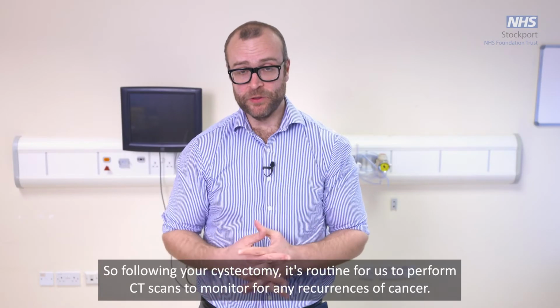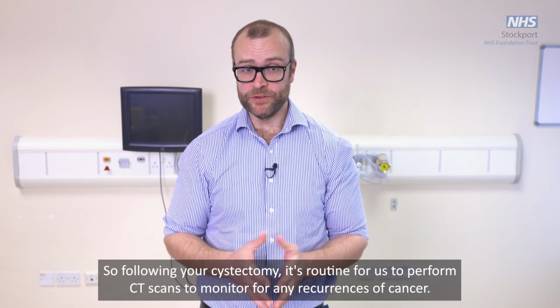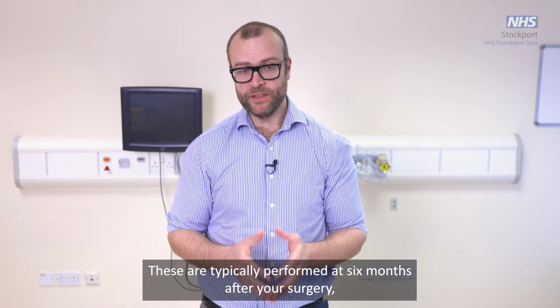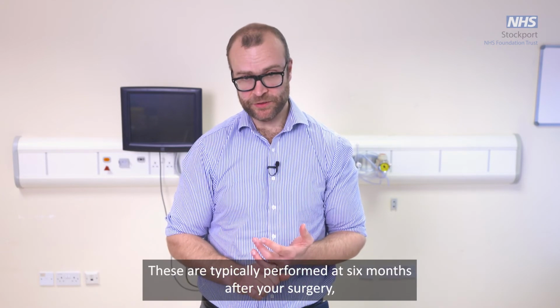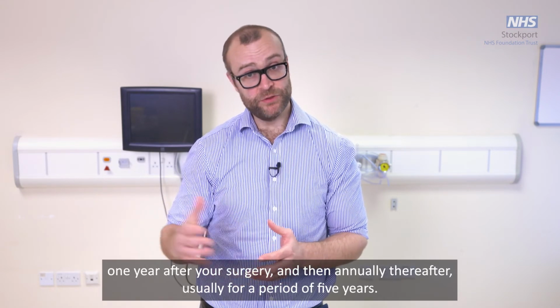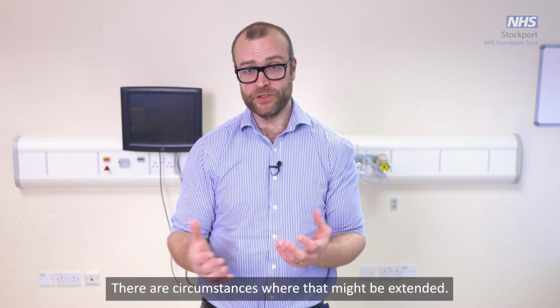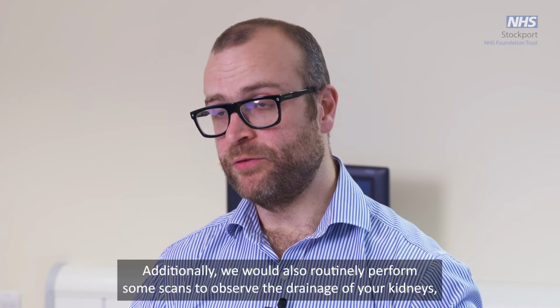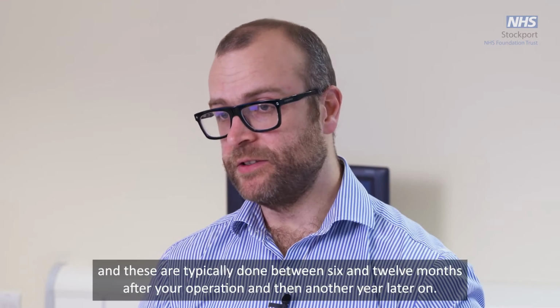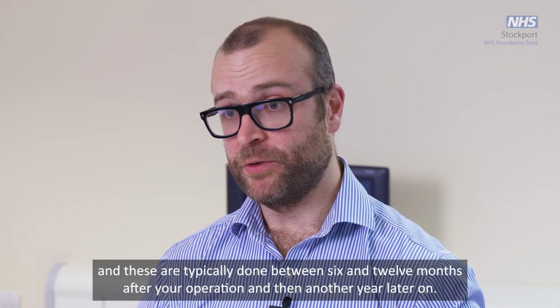So following your cystectomy, it's routine for us to perform CT scans to monitor for any recurrences of cancer. These are typically performed at 6 months after your surgery, 1 year after your surgery, and then annually thereafter, usually for a period of 5 years. There are circumstances where that might be extended. Additionally, we'd also routinely perform some scans to observe the drainage of your kidneys, and these are typically done between 6 and 12 months after your operation, and then another year later on.